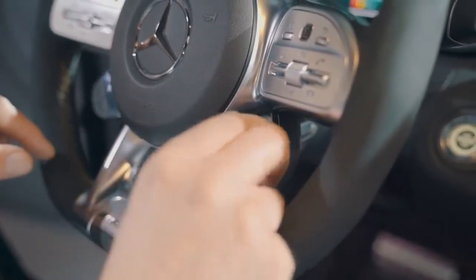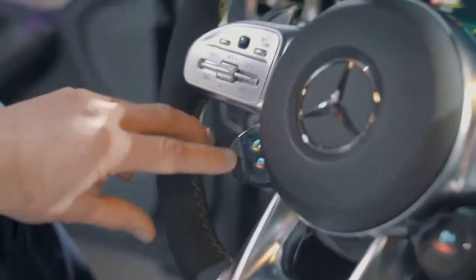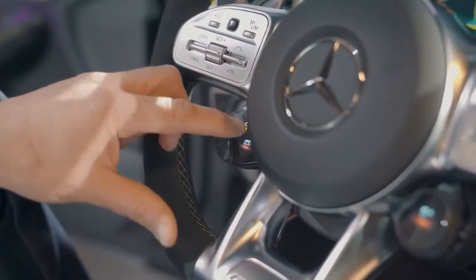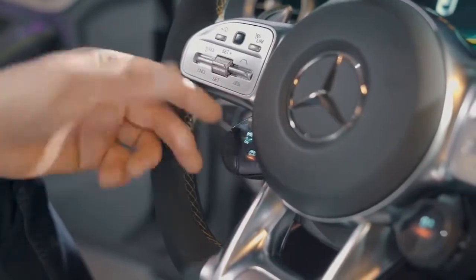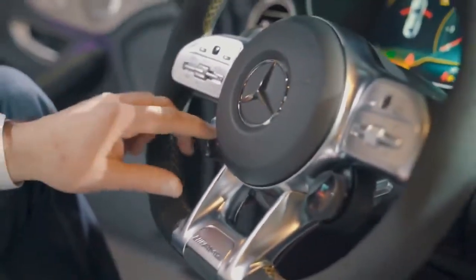So here you can change the drive program to race from comfort. And here you can change suspension or exhaust. And you change the functionality as well. You can here then bring it to manual in the gearbox. Or you can stop start, you can change ESP, sport, engine should be on.